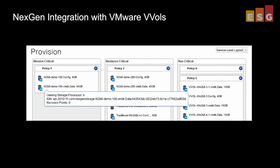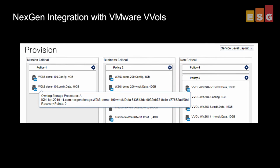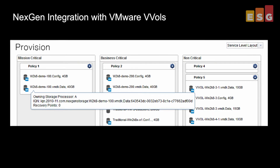For the final phase of testing, we assessed how VVols are integrated with the NexGen Storage product, taking SAN and NAS-attached storage and turning it into VM-aware storage. NexGen's taken the benefits of VVols, specifically the simplicity of provisioning and managing storage on a per-VM basis, and applied NexGen's industry-proven storage quality of service and service levels.